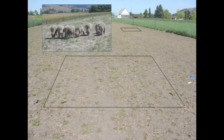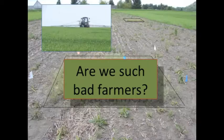So I'm going to show you a couple of photos. This is the grazed plots. And these are the areas where we put wild oats or chicory. So you can see almost nothing, and these are our chemically managed plots. So, you know, we have a lot of weeds. Now, when I show these photos to the cropping system specialists, they're like, no way, that's not possible. I can control those cheatgrass plants with herbicides. So are we such bad farmers?